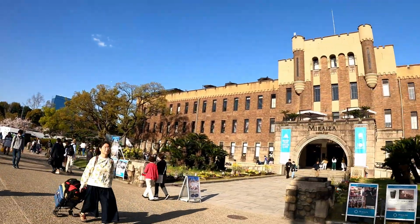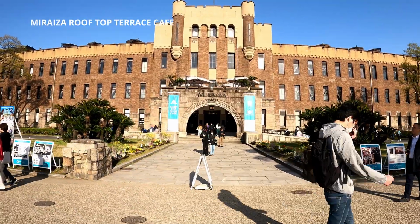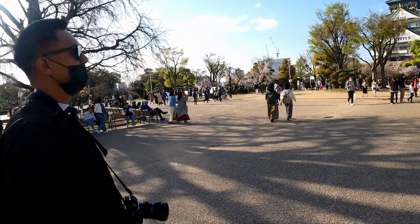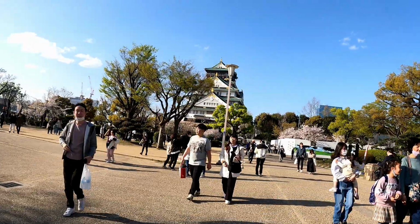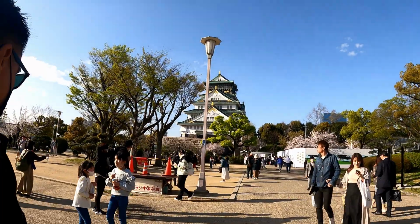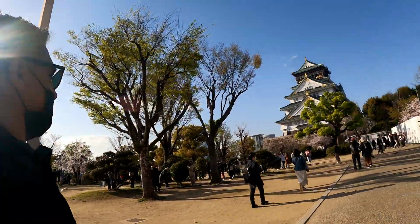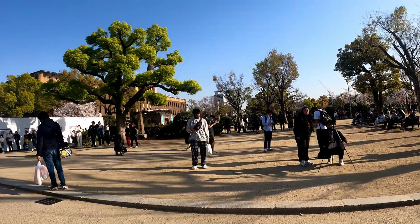Wow. This is Osaka Jo Miraiza Rooftop Terrace Cafe. Oh, restaurant yan? Ano mo alam? Kakabasa ko lang dito, babe. Okay. Ayan, Daddy's setting up the tripod para makapagpa-picture kami.